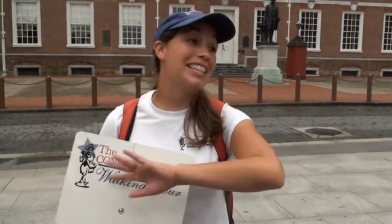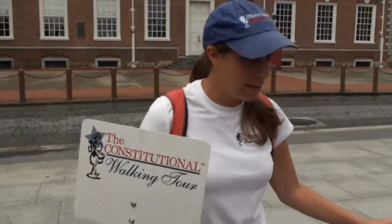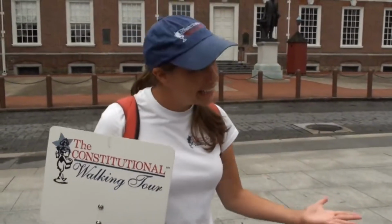But something I think even more important happened inside Independence Hall. That was the summer of 1787, in the very same room where the Second Continental Congress was held. We had the meeting of the Constitutional Convention. Now, the Constitutional Convention, again, met for the entire summer of 1787. They argued for the entire summer of 1787. And finally, September 17th of 1787, they signed the Constitution.